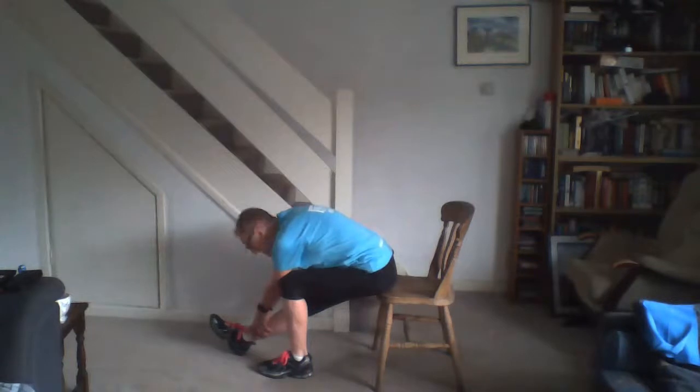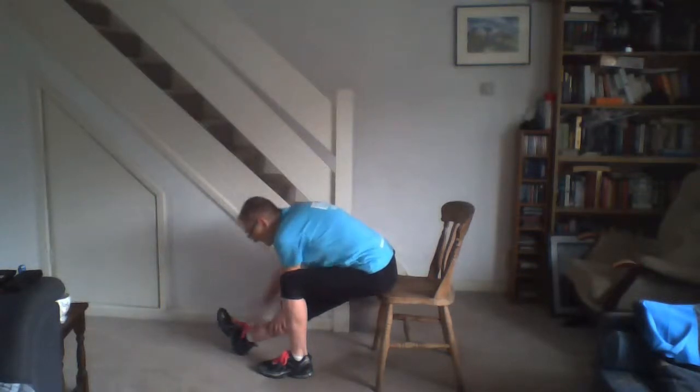And then sitting up again. A repeat on the other side. So nice and straight back. Lean forward from the hips, not the waist. And if you want to make it a bit more challenging, just make sure your toe is pulled back.